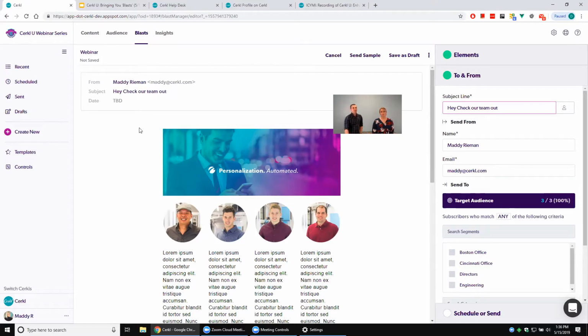And that'll give you a good indication like, hey, what I'm doing is having an effect, and this is how it's actually going to appear in somebody's inbox. So we thought that was a cool little touch to give you guys a feel of what it might look like in the end. Awesome.